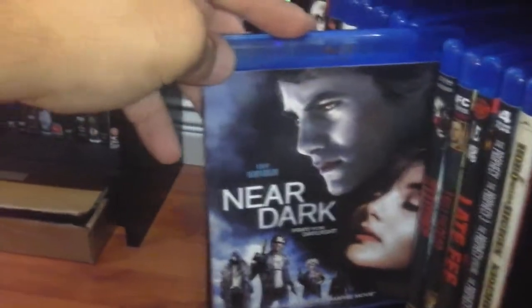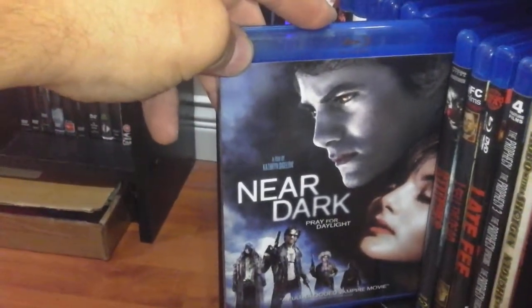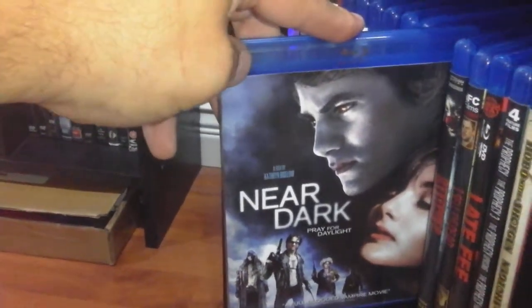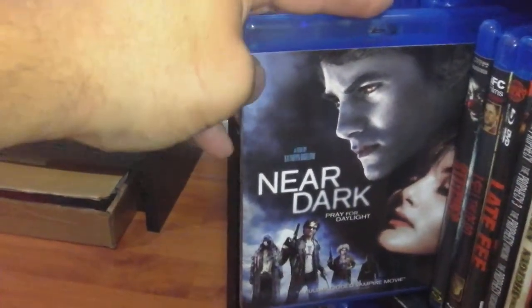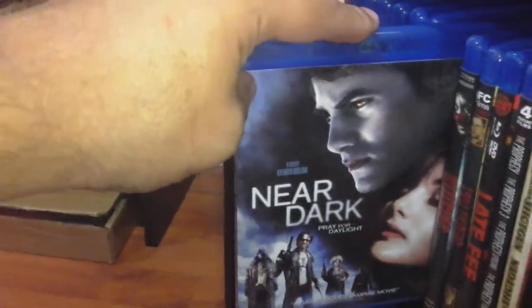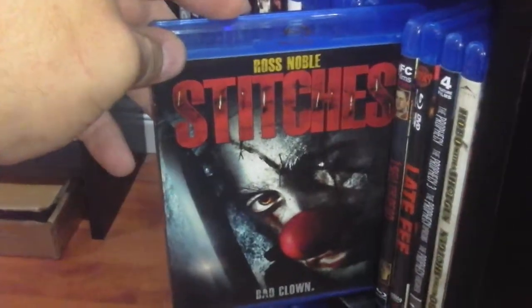Oh, and then speaking of real crappy artwork, Near Dark. Now, this fucking artwork makes it look like it's a fucking brand new Twilight film. This is horrible. The transfer is not very good on this Blu-ray either. Somebody needs to pick this up and re-release this in a good edition with some special features and stuff. I have multiple editions on DVDs, so I have all the features, but this cover art, fuck me, and the transfer shitty. Not a good buy. Don't pick it up.